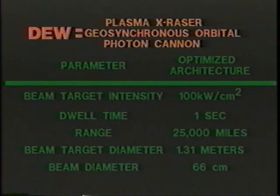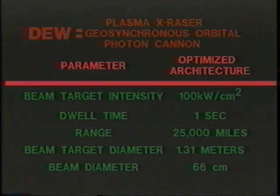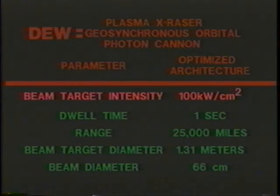The ultimately planned directed energy weapon would have a beam intensity on the target of 100 kilowatts per square centimeter, so that if it had a dwell time of 1 second, it would deposit 100 kilojoules per square centimeter. There has been public testimony before Congress that 75 kilojoules per square centimeter is lethal to any conceivable ICBM or reentry vehicle, and that's why I've adopted this figure as the intensity on target.